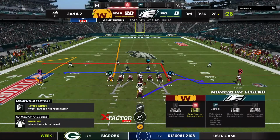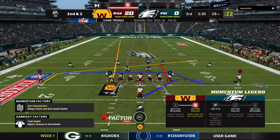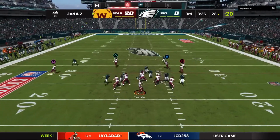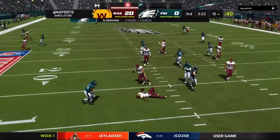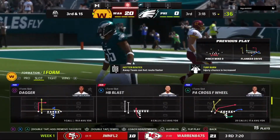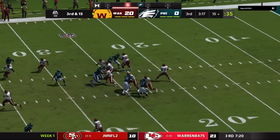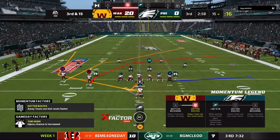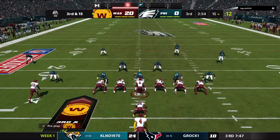Line of scrimmage, the 28 now as they come up on 2nd and a couple. Here's Tua. And the pressure gets there, and Tua is going to be taken down. Brandon Graham picks up his 2nd sack of the afternoon. Like how they've started the 3rd quarter here. They force a punt on the 1st drive, and after this sack, it looks like they'll be forcing another one as well. Absolutely. Maybe got their 2nd win coming out of the locker room.